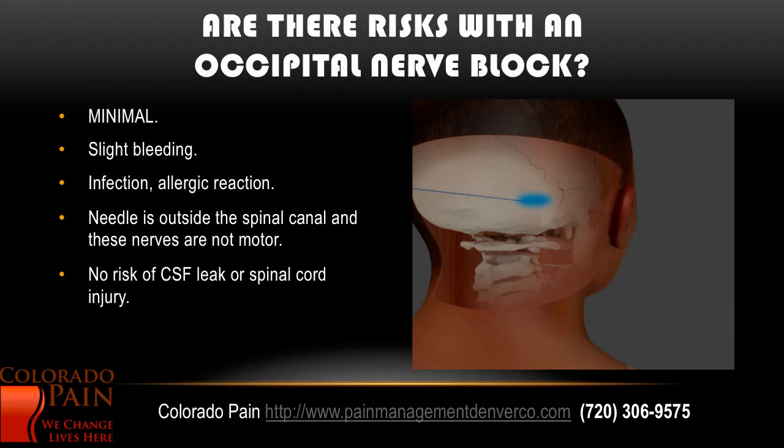Are there risks? Minimal. There might be some slight bleeding. It could be an infection, allergic reaction. I mean, the needle's way outside the spinal canal, and these nerves don't have any motor function. They're not lifting an arm or anything like that. So therefore, there's no risk of a cerebrospinal fluid leak or spinal cord injury because you're way outside. I mean, the spinal cord is in here. You're way up here, outside any of that.